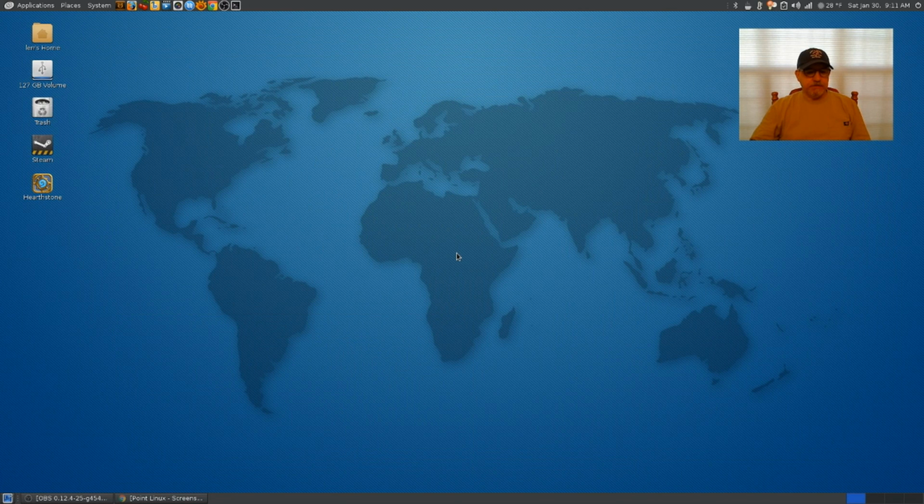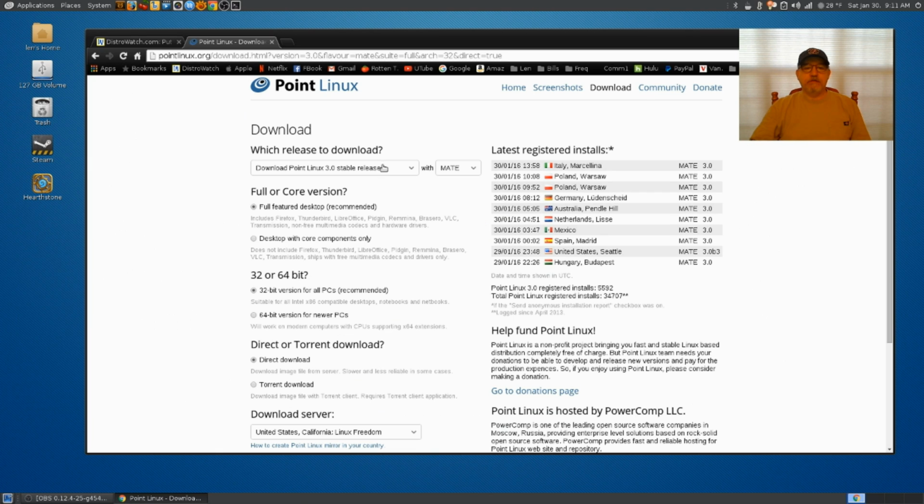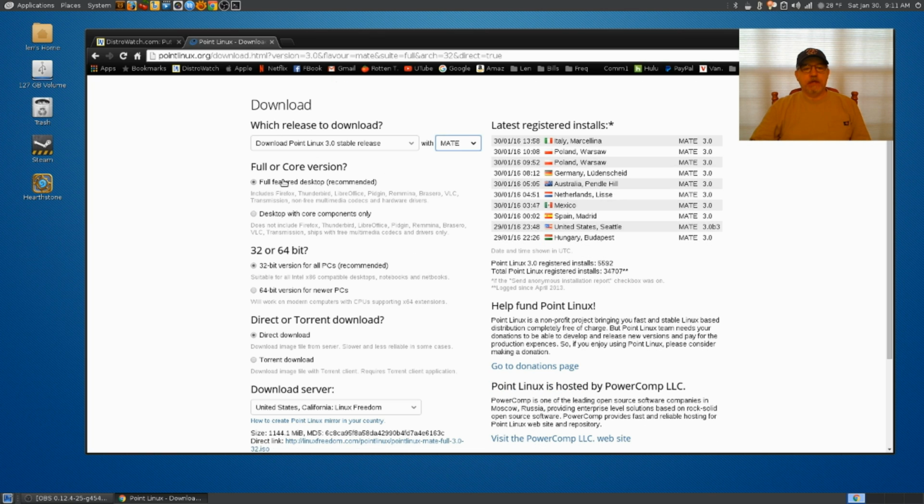Now, I installed it last night, and the install is very quick. I can give you some advice on the download. When you download, pick the 3.0 stable and then select your version. I selected the Mate. I would recommend you go with the full-featured desktop, because the desktop with core components only is what I installed, so that I could install everything myself.